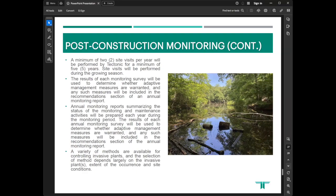So yeah, a minimum of 2 site visits per year will be performed by Tectonic for a minimum of 5 years. Site visits will be performed during the growing season. The results of each monitoring survey will be used to determine whether additional management measures are necessary to facilitate the success of the mitigation plan, and annual monitoring reports summarizing the status of the monitoring and any maintenance activities that are performed and/or recommended during the year will be prepared and submitted.